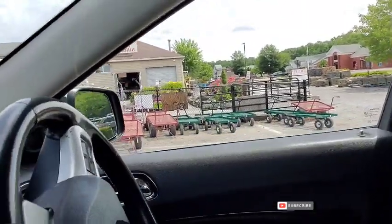All right, everybody. Welcome back to Working the Yard with Will. We made it to the nursery. This is Meadow Farms we've got over here in the background. And we're going to take a look here and see what they have for us inside. All right, stay tuned.